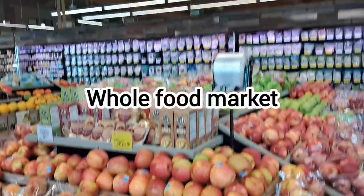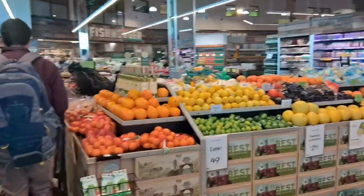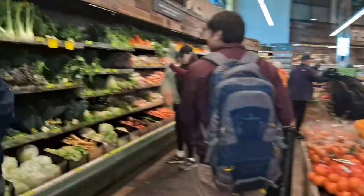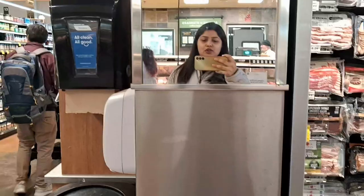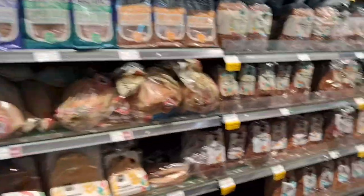Cherries. We came at the world market. Here we can find a variety of raw food. So guys, there is a variety of non-veg. I'm sorry, I can't do anything. I can just do one thing, I'll not buy it.